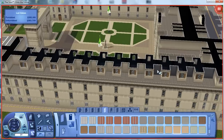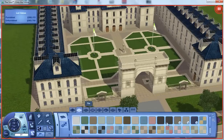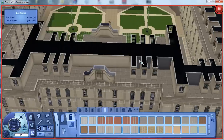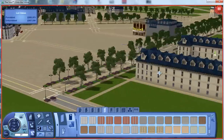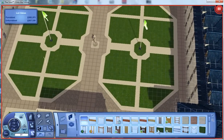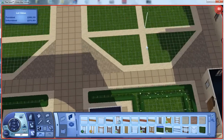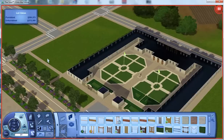Excuse me again. I'm sorry I keep coughing on you guys, but at the end of the day, I was going for a very French looking building, and I think that I was able to be successful in that attempt. Most of the building is now complete, actually. Yep, placing hedges here. And in the middle of the hedge, we have some flowers and all that good stuff.